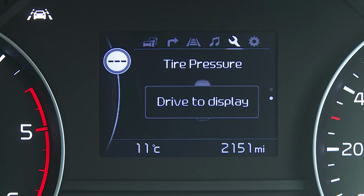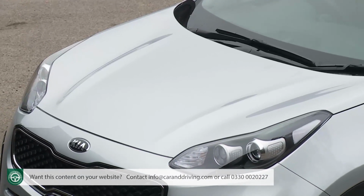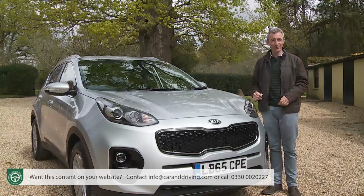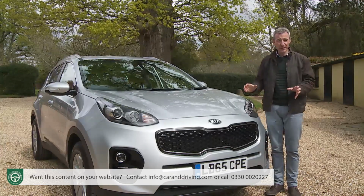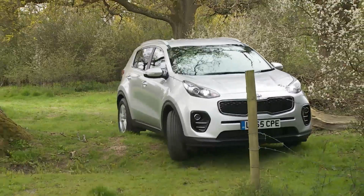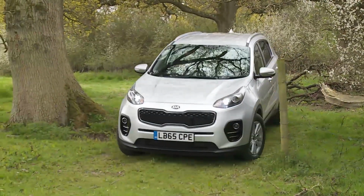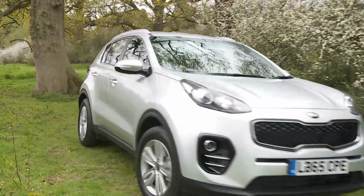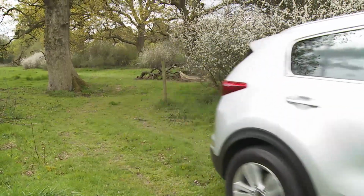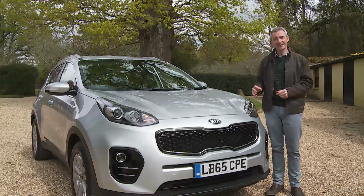Tyre pressure monitoring, pedestrian-friendly active bonnet and hill start assist control to stop you from drifting backwards on uphill junctions are all additional features that make the team sheet. Off-road, a downhill brake control setup is on hand to ease you down slippery slopes. And if you're towing, a trailer stability control system eliminates trailer sway.